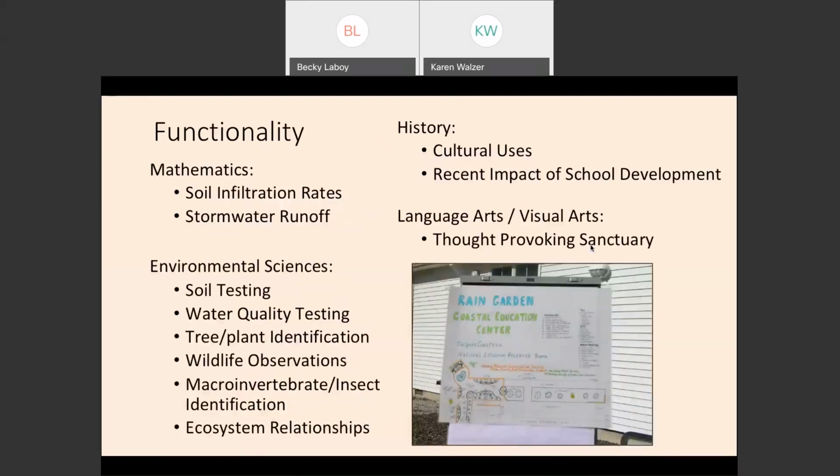And the curriculum connection can be further defined through your garden's functionality. So think about your schoolyard garden or landscape and how will it support your lessons? So here's a few ideas. The rate at which water infiltrates the soil and how much stormwater can infiltrate during a certain period of time requires mathematical calculations. And soil testing involves examining the chemical, physical, and biological properties of soil. Plant identification, insect identification, wildlife observations, and the interaction between plants, animals, and the abiotic factors in the garden, they all support environmental science.